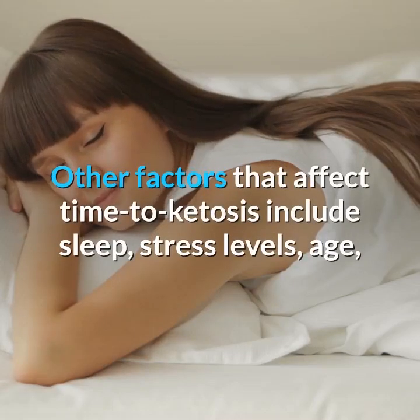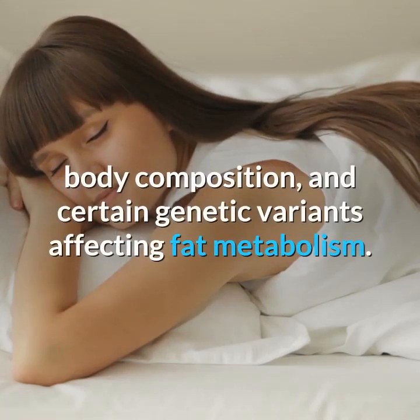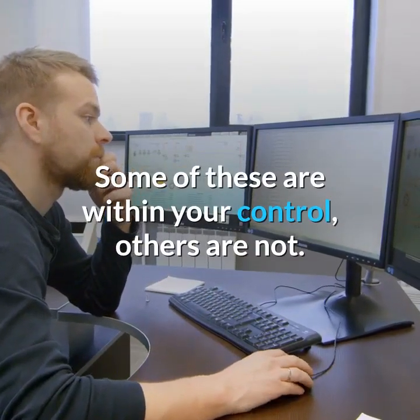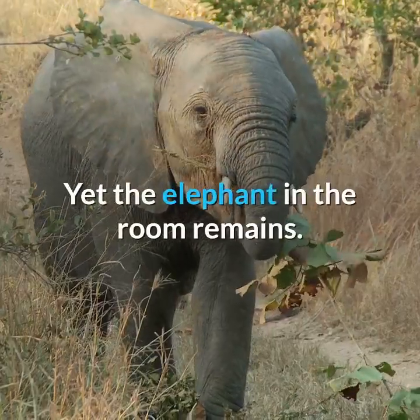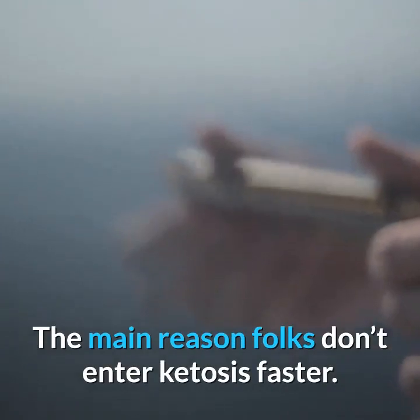Other factors that affect time to ketosis include sleep, stress levels, age, body composition, and certain genetic variants affecting fat metabolism. Some of these are within your control, others are not. Yet the elephant in the room remains: the main reason folks don't enter ketosis faster.